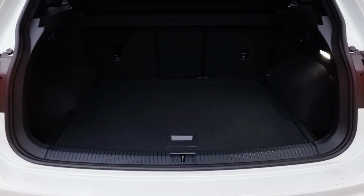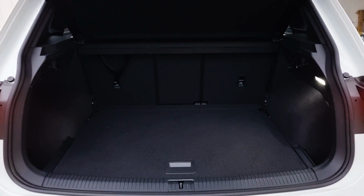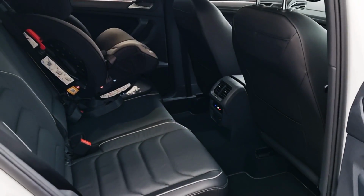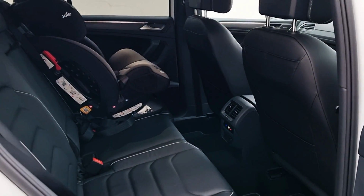What I love about a Tiguan is how practical it is. It's got a 520-litre boot space. That's not as big as the RAV4, but it's certainly on the top end of the segment. And also, guys, do you know how easy it is to put an ISOFIX child seat into this car.